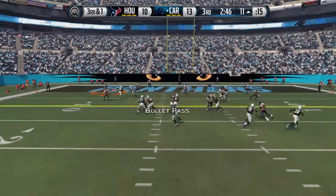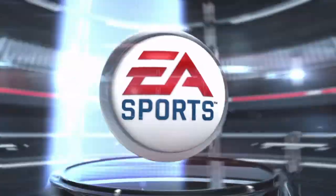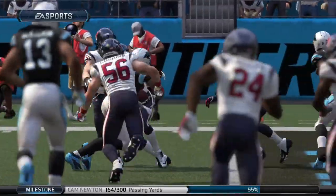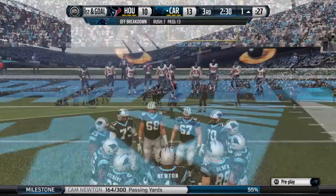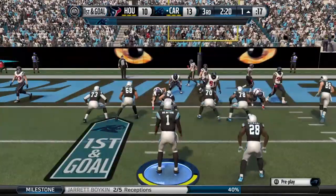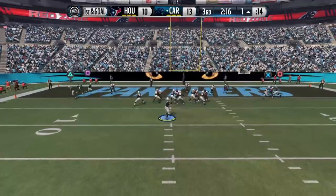Third down and 1. It's hauled in by Boykin. And that's a gain of 10. Oh, just a couple inches short of the touchdown. If I was the defense right now, I'd be alert for the quarterback sneak. The offense is set at the line for the first down after that completion.